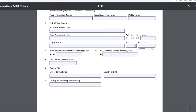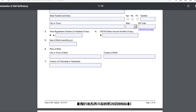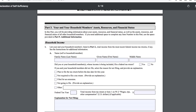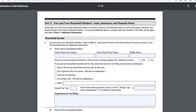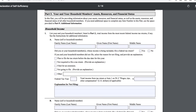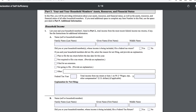It's available on USCIS's website. As you can see, it's 18 pages long, and it has various parts to it. The parts of this form, friends, are organized according to those 5 factors that I've been speaking about. I've talked with you about age, household size, health, and now we're on the 4th factor, which is income, assets and resources. Part 3, starting on page 3, goes right into the types of questions the government is asking around income.